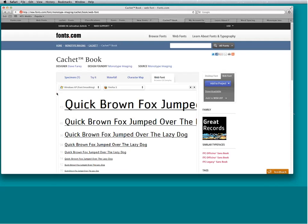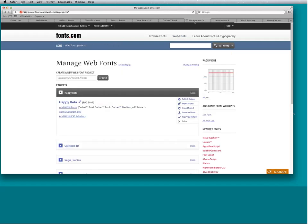So speaking of web fonts, let's move on up to the next section of the main navigation, and that's web fonts. I'm going to zoom right into the Manage Web Fonts page. And this page acts as kind of the command center for web fonts. And short of adding fonts to your project, which you're going to do through the search and browse mechanisms, from this very page you can do pretty much everything you need to do to build and edit a project or export it. Everything can be done right from here.